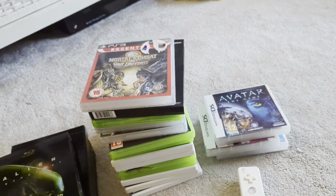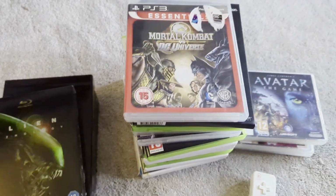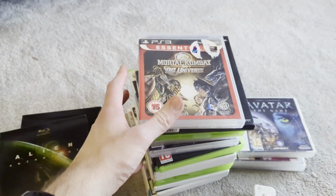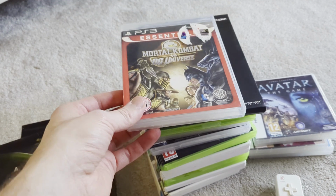Right, so there's quite a pile of games here, mostly just fodder that I've been sorting through. There are only a few of note that are going to be worth anything more than a few pounds.